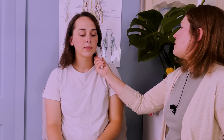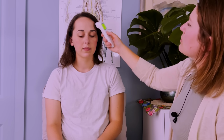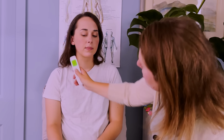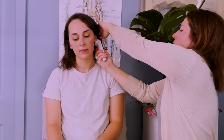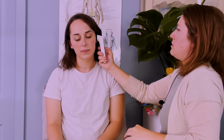Check your temperature. Okay, a little warm, but within normal limits. Normal on the forehead. Perfect. Good. Let me retest over here. I think I just got some of your hair. Okay, that's fine.